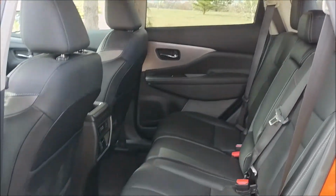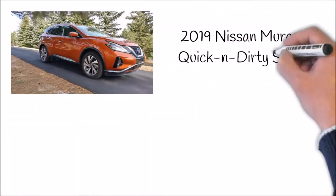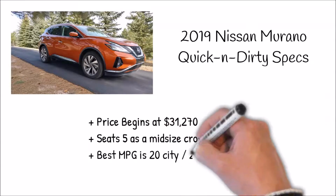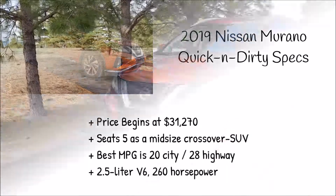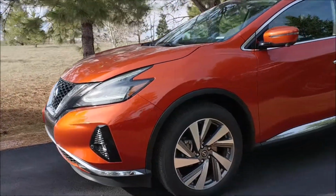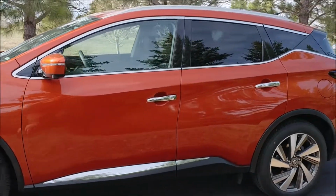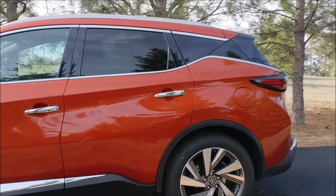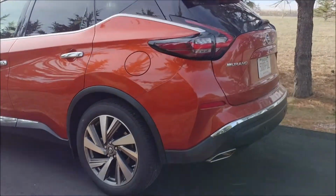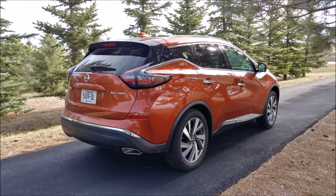The price tag for this is pretty good. It starts around $31,000, tops out at somewhere in the $44,000 range. The Platinum model is the best you can get here, but I would recommend that consumers look at the SV and SL, the mid-level trims. Those range somewhere in the $34,000 to $38,000 or $39,000 range, depending on options, and you'll get the most value there. This is a very classy vehicle, and the price tag doesn't have to reflect that.